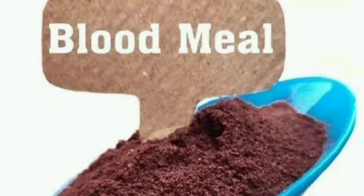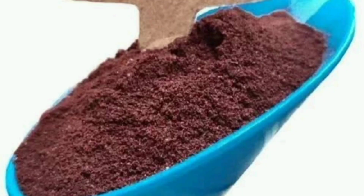Then we have another one, a super one, which is blood meal. Blood meal is not palatable like fish meal. It has very high protein, 80 to 85% crude protein, rich in lysine. It has lysine, it has methionine also, and it supports rapid growth of your poultry and livestock animals, both the tissues and muscles. But it is not easy to get, and it is not palatable. It doesn't have that aromatic smell.